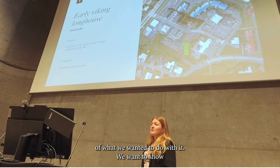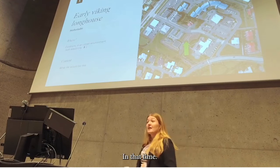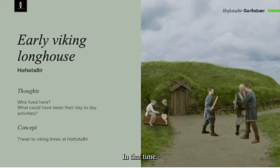And we want to show what life would be like in that place, in that time. So who lived there? What could have been their day-to-day activities? And the concept is to travel back in time to this place in Hofsstaðir.